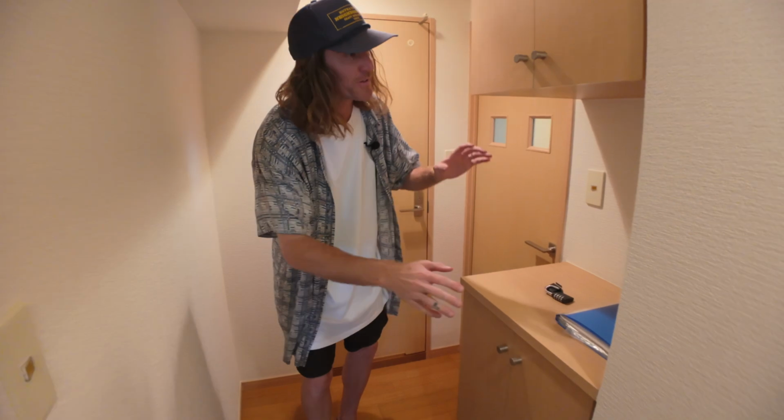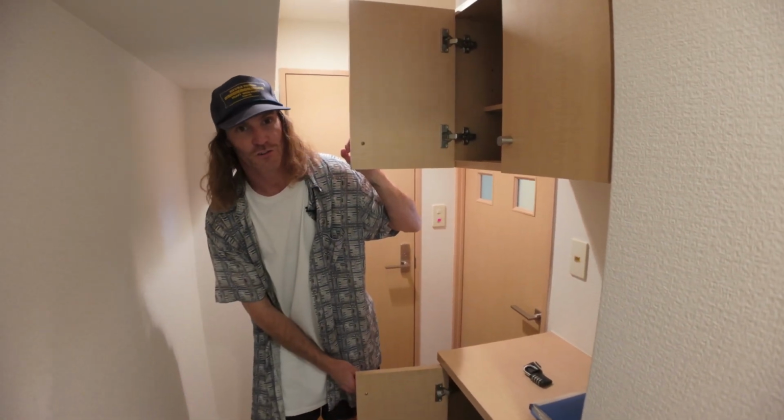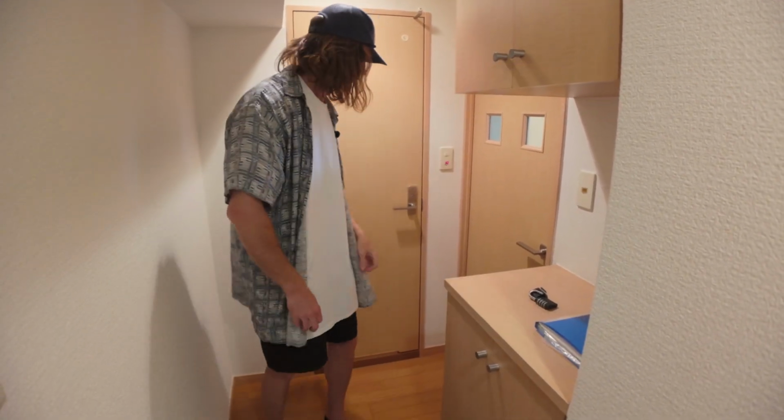Now, this apartment is only 23 square meters. It is not a big apartment right here. We start and we have 2 cupboards here, both for your shoe storage. And I'm guessing that this apartment is going to be a very, very fast tour.